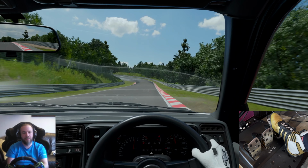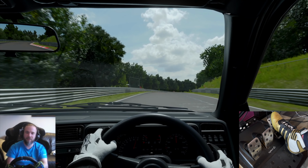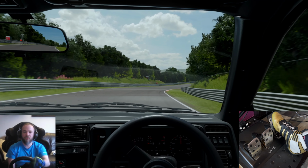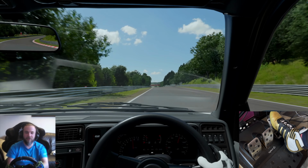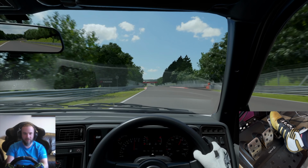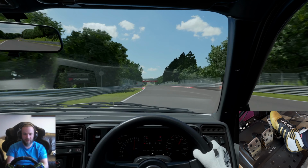Right, last corner before Döttinger, here we come. Gonna keep it in third, get the weight over the front tyres, trying to be careful with the front tyres. Comfort softs aren't cut out for serious pushing on them. Right, there we go. Right, on to Döttinger straight, so this is going to be quite a long straight for us.